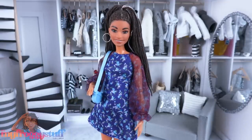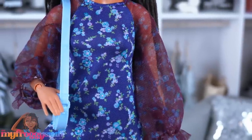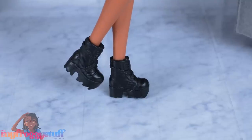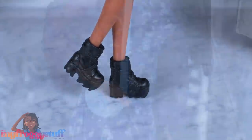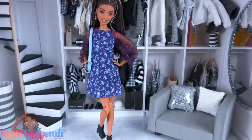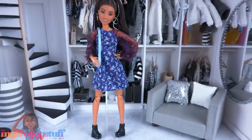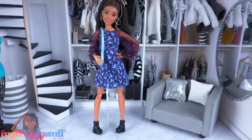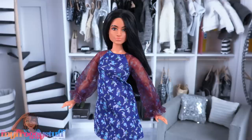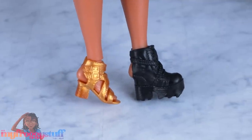Here we have a purple floral dress with sheer puff sleeves that have the same floral print. It velcros in the back. We paired it with some chunky black boots and a soft blue purse. I'm usually not a huge floral print fan, but I kinda like this. I don't know, maybe it's the combination of floral print and chunky boots. But I could rock this, and it looks great on curvy Barbies. But we might have to find some more shoes.